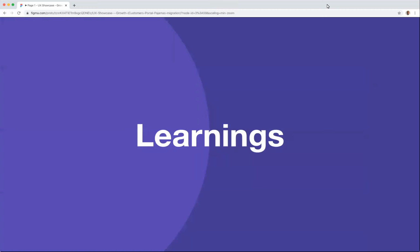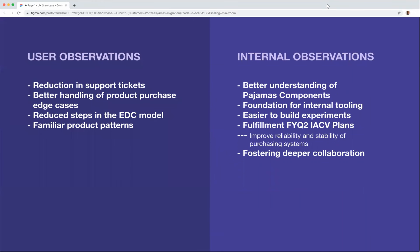So as I come to conclusion, some learnings, the importance that feeds back into the rest of the design process. User observations. We realized that in the introduction of the different pages that have been released, there was a reduction in support tickets, better handling of product purchases and edge cases. And by that, I mean, you could go through a sales funnel and you may not have a product that specifically ties to something that we have on offer on the website. Reduced steps in the EDC model, and EDC meaning entry, decision, confirmation. A really key, significant role in making sure that the funnel is as succinct as possible.